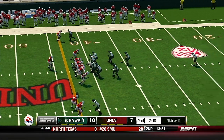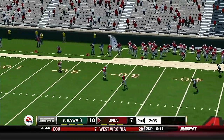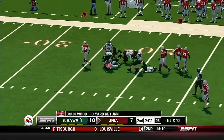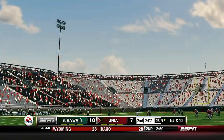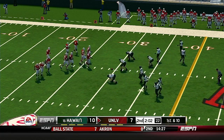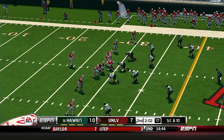Is back to receive. He fields a punt at the 20. Tackle at the 29-yard line. They ran the ball very well on their last drive, and it resulted in six. In the shotgun and five wideouts.